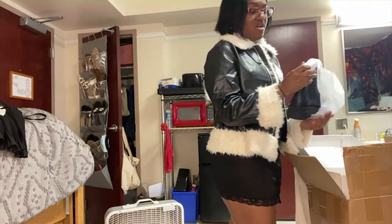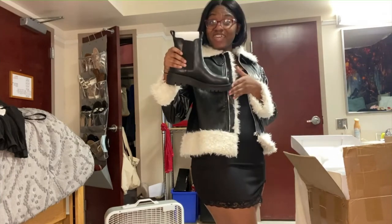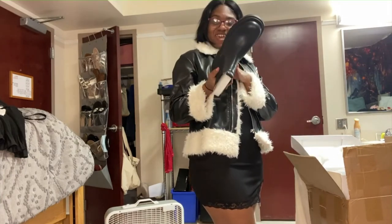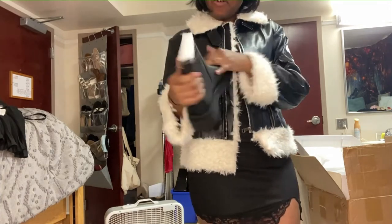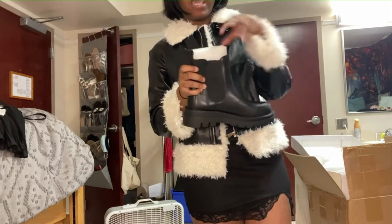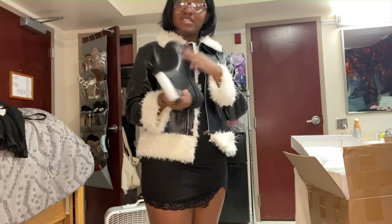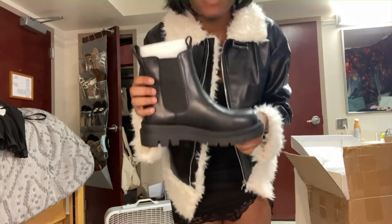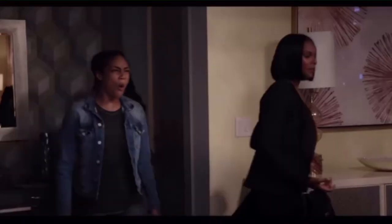Here are the boots, y'all. I don't have Doc Martens, so I was like, let me just get something similar. These are cute. Okay, these are cute. It's giving. I don't have Docs, so I just wanted a boot that came higher than the ankle. These are cute. I've never had boots like this. I'm changing my style up. So this is nice.